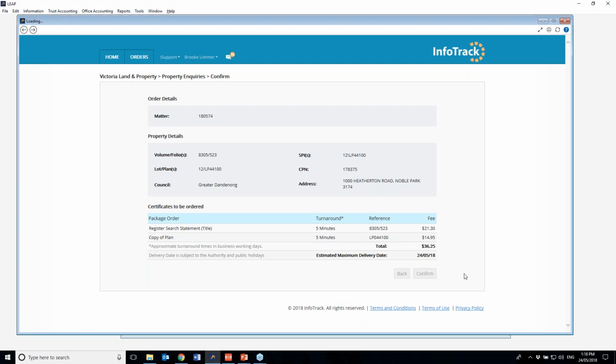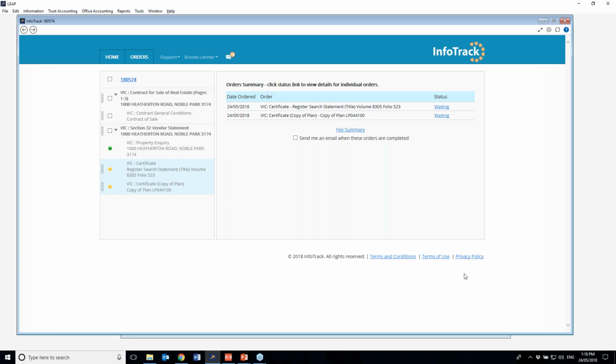And what the system's going to do is push me into InfoTrack with the document tree on the left-hand side and the images of the documents on the right. So that's nice and easy. I'll show you some of the functionalities in this section as well, like shuffling the certificates so you don't have to print them and scan them back to yourself, which can look a bit ugly and unprofessional and also be another cost and time waster.